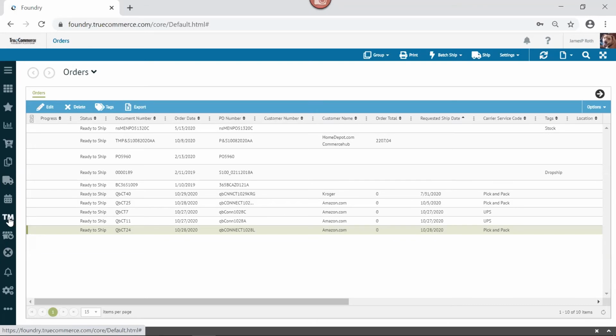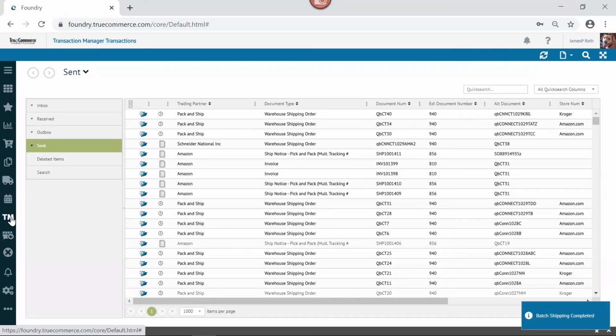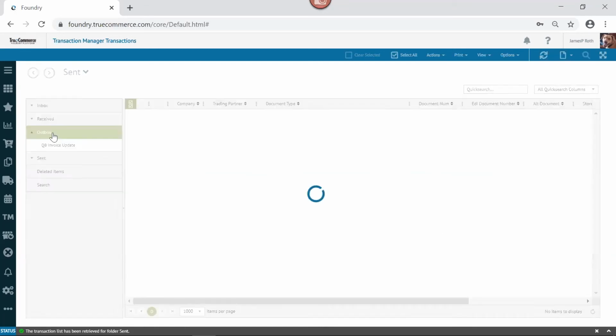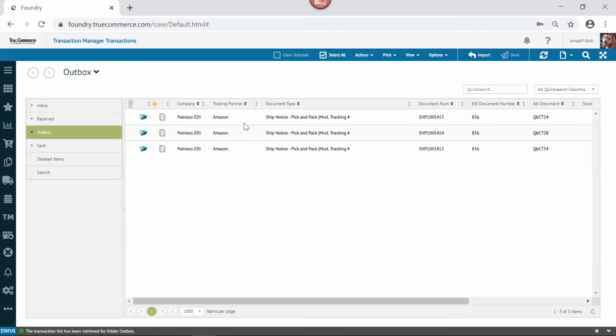It'll just print out those orders for you. Back in Transaction Manager, because Transaction Manager and Pack and Ship live under the same umbrella, they both live in Foundry, you're going to be able to quickly navigate from one application to the next. And if we navigate to the outbox, you're going to see that we have multiple shipments now going out the door for Amazon.